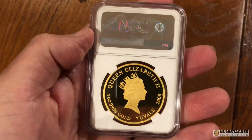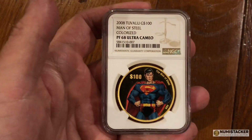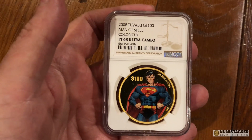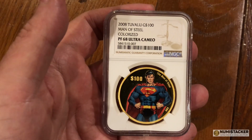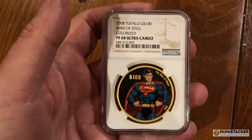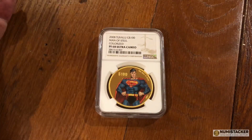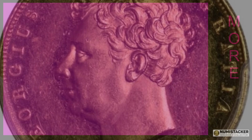If any of you guys know the story a little bit better, please tell me, because I've been trying to do some online research and I couldn't find anything to corroborate that particular story that I've been told. So looking forward to your comments on the Tuvalu 2008 Superman.